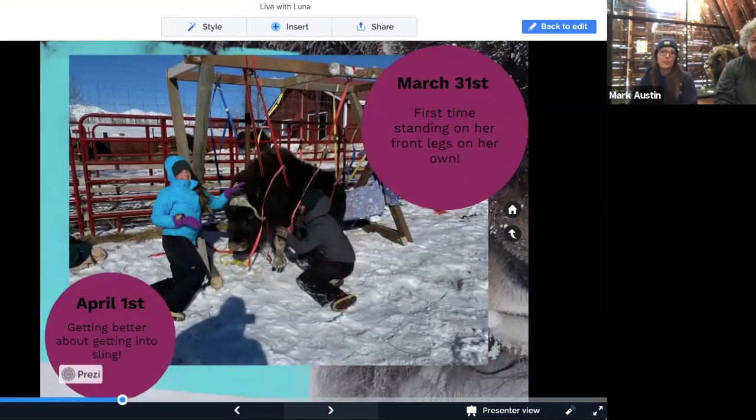Yeah, so we were putting her in the sling every single day. So she was getting used to standing, getting her blood flowing back. She was eating like a champion. We had little bowls that we'd put out with her hay, her pellets, and snow, because she wouldn't drink water because she preferred snow.